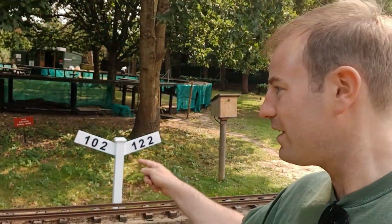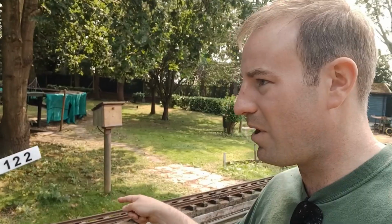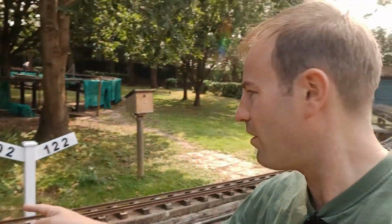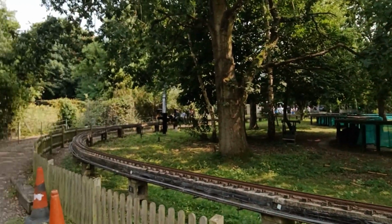So here, this is not a milepost, it's a gradient post. Whilst I think the one over there might be for display, this one appears to be at the bottom of the line. So it's come down a gradient of 1 in 102, and it goes up at a gradient of 1 in 22. Here comes another steam train. Let's watch the steam train go past, and then we're going to continue up there and explore more of the site. We're going to find out where you get on them.